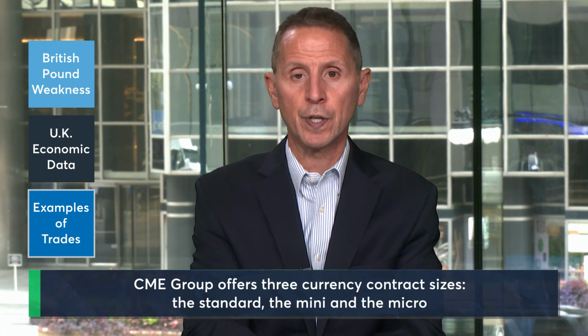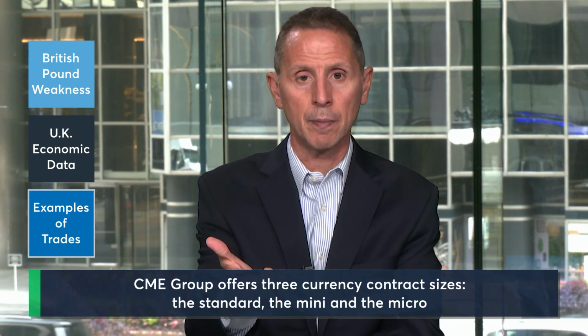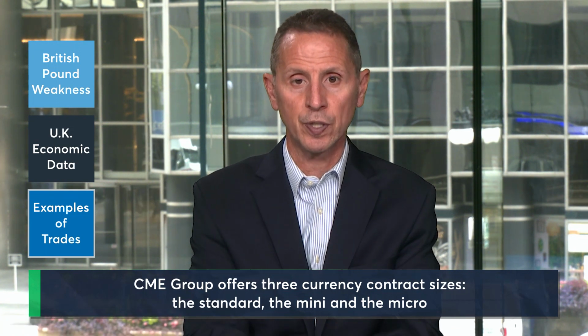Now, the CME Group offers 3 different sized currency contracts, the standard, the mini, and the micro, in order to match a trader up with their preferred risk tones. We're going to be using the micros in these examples.